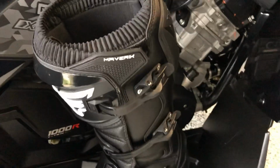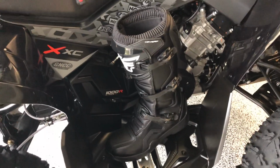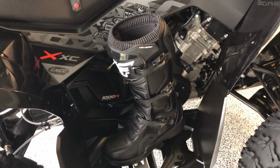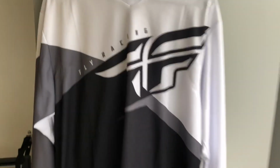I went with the Fly Racing Maverick boot. It's not real stiff. It only took a couple times to really break it in. It's pretty comfortable, even walking a little distance. I wear real long socks with it. And then as far as the gear, I got the shirt and pants to match.